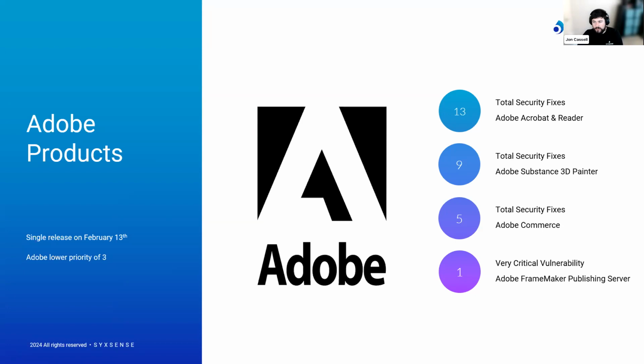Next product was Substance 3D Painter with 9 security fixes. 6 rated critical, and all with a CVSS of 7.8, with 3 important with lower scores. Vulnerability categories include buffer overflow, out of bounds read, out of bounds write, and the important rated vulnerabilities all lead to memory leak. Probably the biggest one from this month was Acrobat and Reader.